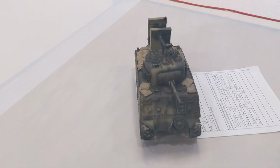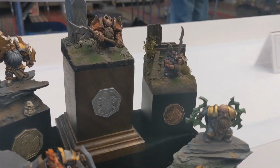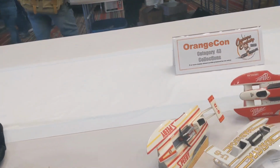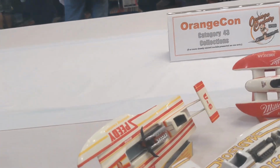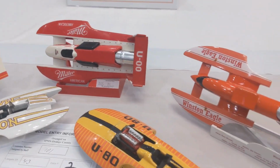Now, the only section I don't think I actually put in video was the ships, so I'm going to put some pictures up pretty soon here to show you guys what those look like, but I don't think I got a video of them. Just an oversight on my part.